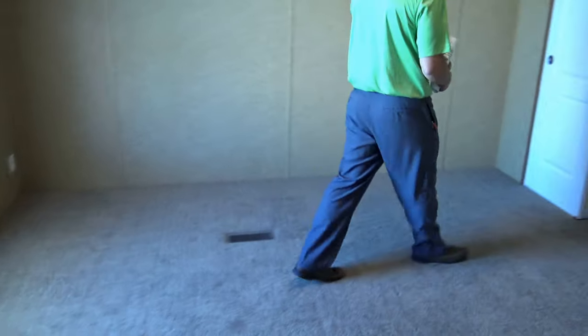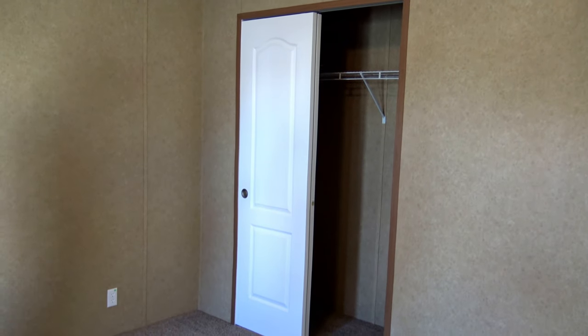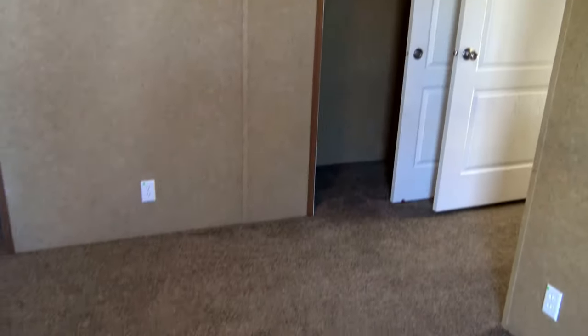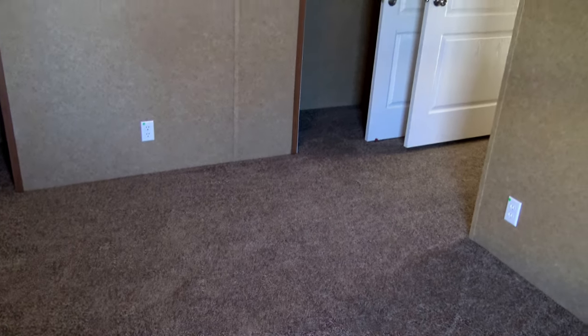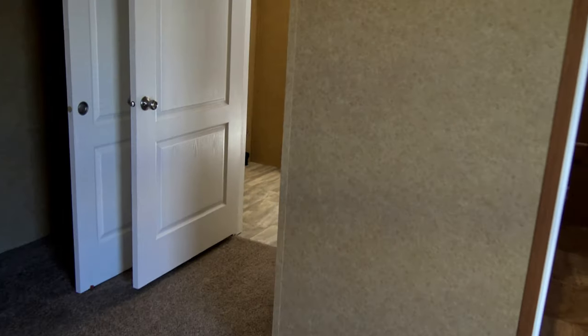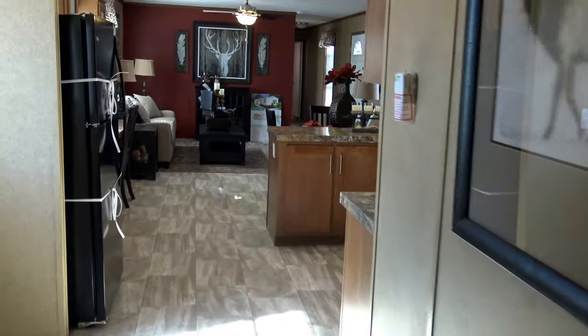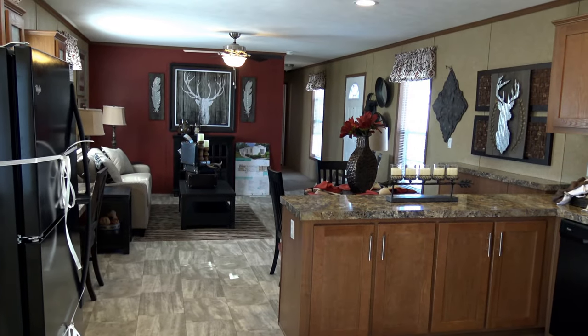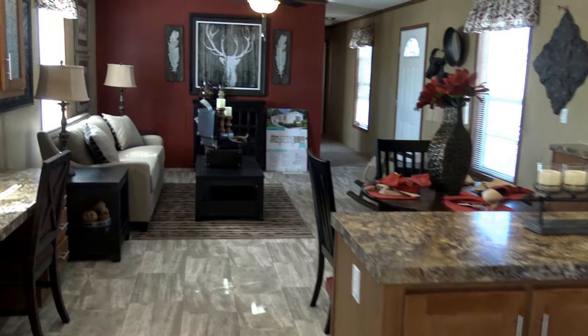We did the bypass sliding closet doors. I love those. Yeah, we love those. They give you more room in here. Really nice. So this master bedroom has two closets. Mm-hmm. Very nice. Separate closets with two bifold doors. And you did carpeting in here. Mm-hmm. Standard. Okay. Wow, that's pretty. All right, so here's the view from your master bedroom to this beautiful kitchen living room. Really, really impressive.